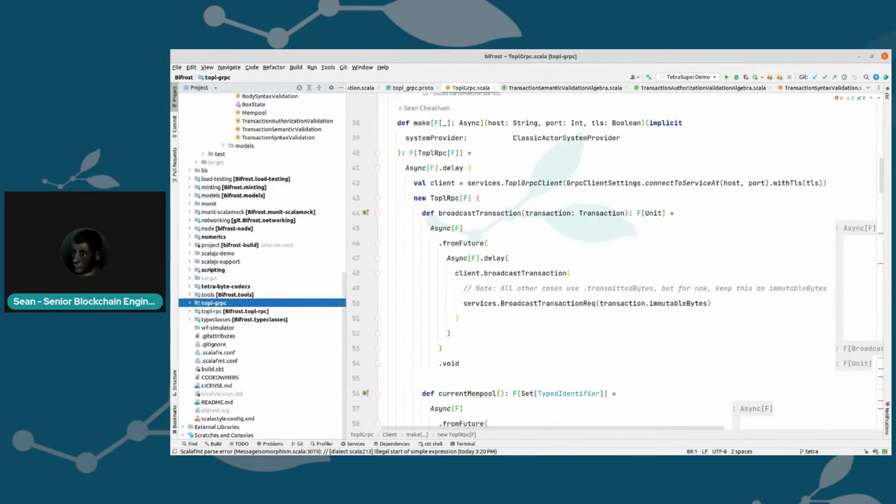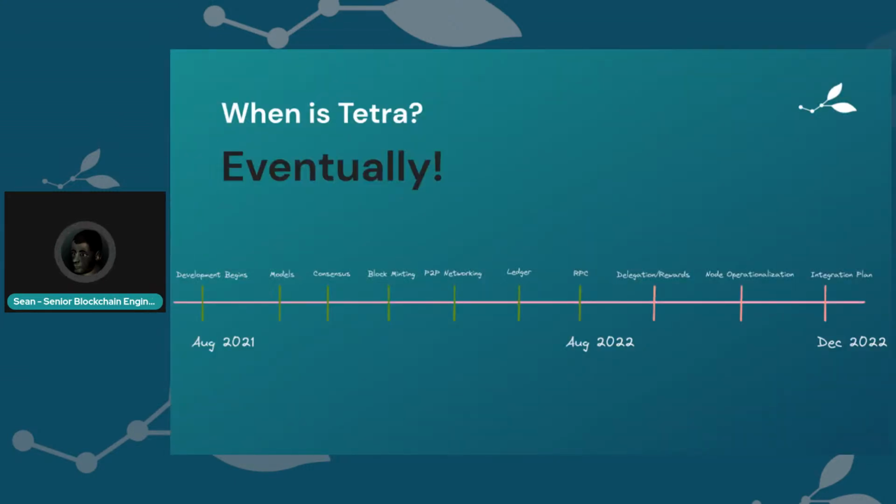Anyway, that's where we're at. We're in the process of implementing the RPCs, and those will be useful for that other service that I mentioned, and for incorporating that data to make it usable for the users. And then we hope to eventually get to delegation rewards, and then the node operations. It's way easier to say. And then the integration plan for how we're actually going to let all you guys use Tetra.